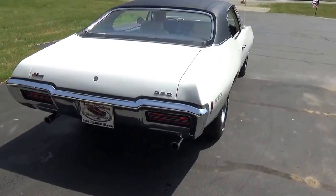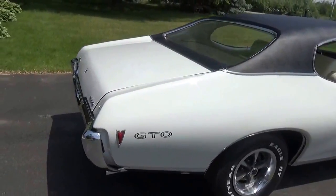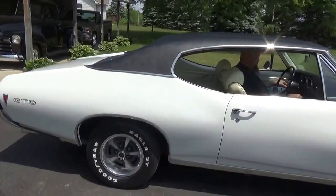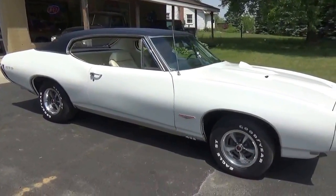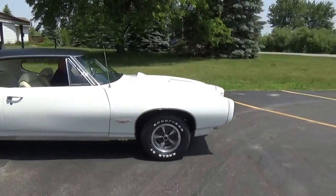The reverse lights do work, and it looks like we might have a bulb out on the one side. We'll get that taken care of. But this is just a super nice car, and I've driven this car about 60 miles myself, and it's just a fun car to drive. I drove it up to a cruise night and enjoyed it for the evening. Beautiful car, drove out perfect.